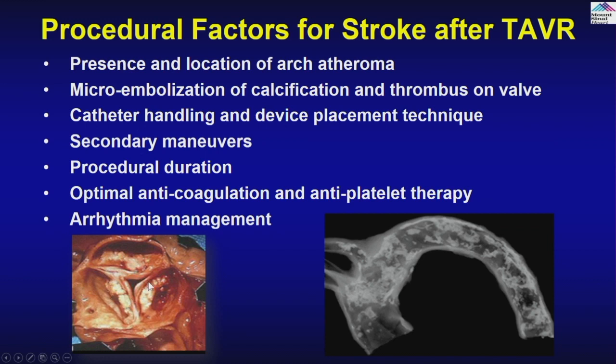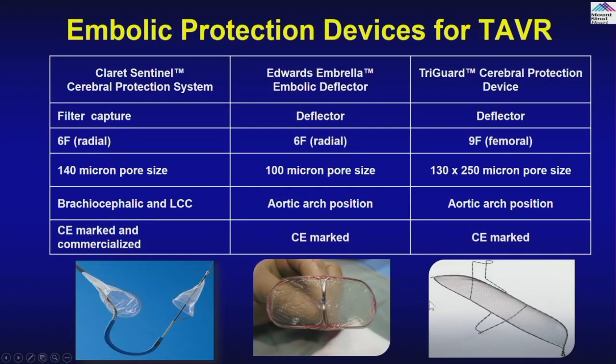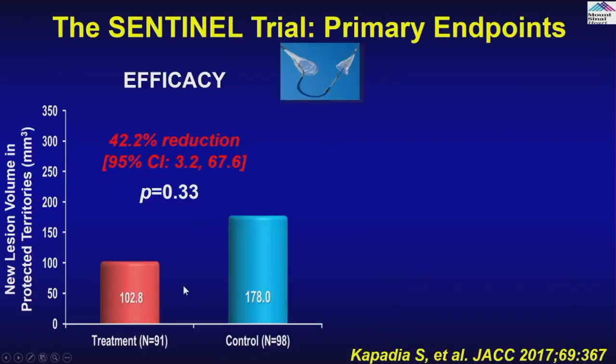Either it's embolized from the aortic valve or from the arch when we are going through, when you are getting the valve across. So these are the devices that were actually tried, but right now the Claret Sentinel device is the one that has been FDA approved based on this particular trial.